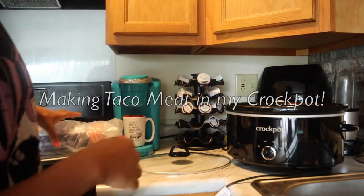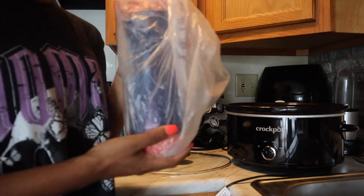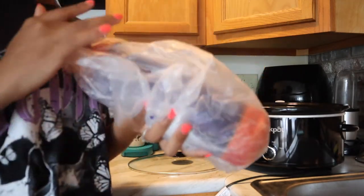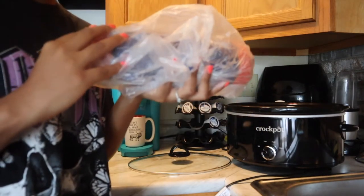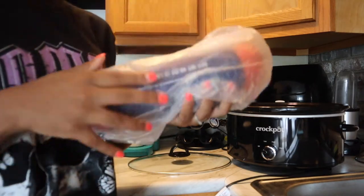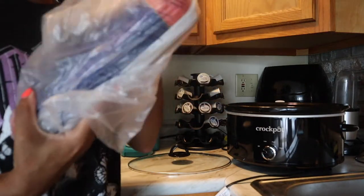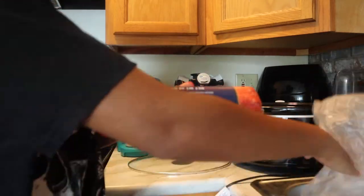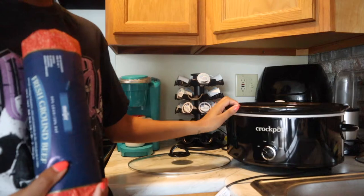All right, y'all, so the first step is, I actually have the ground beef right here. It's been thawing out in the refrigerator for about a day, because this was actually frozen, y'all. This has been in the freezer for probably over a week, almost 2 weeks. So yeah, it's time for this to definitely be cooked. This is the really big ground beef pack, and it's from Walmart, and then the crock pot is right here.